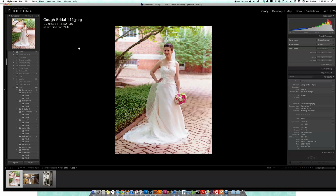Let's start by looking at this one. So, the reason I think this drives you crazy is she's not well lit at all, and she's beautiful, her dress is beautiful, it's a beautiful setting, but I think light-wise, she's just a little too far underneath this tree, or at least just turned at the wrong angle.